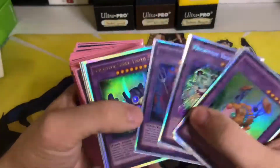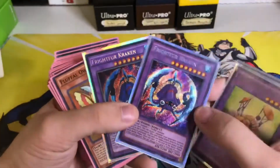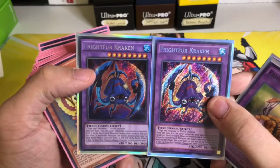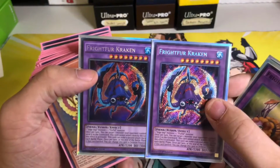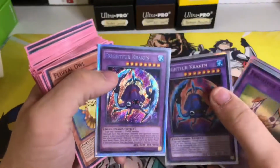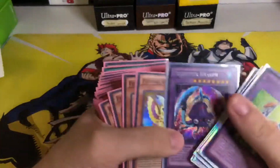Fright Furs are, I think, the true winners of Master Rule 4 Revised, considering the fact that Kraken was bought out. Also on the camera here you can see how, I don't know which one's European print and which one's English, but how one's purple and one's like dark blue or something. That's very interesting to me. That's not the lighting, they actually look different. Like here, we'll swap them and you see they're still very different. I think those are the cards I have that show the most difference.